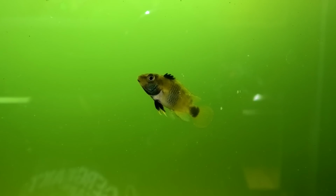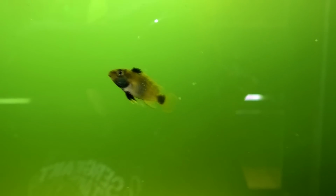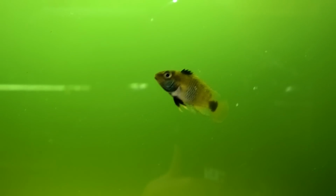So if I was into like Lake Tanganyika still, as I was a few years ago, then this would be perfect, but I'm not. So yeah, RODI is probably in my future. And then one more really big update that I'm really excited to share. This used to be my office.